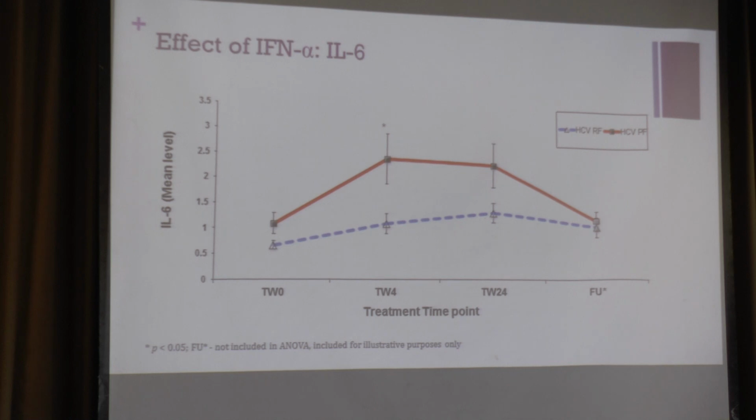Whatever has created the fatigue during the first 3 to 6 months of treatment is no longer present in terms of immune dysfunction. However, probably downstream of the immune dysfunction, things are still activated. And that's the next thing that we want to understand.